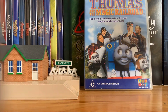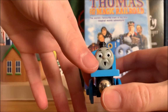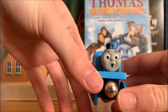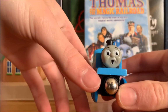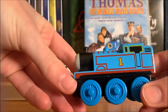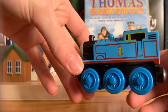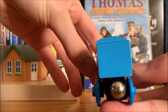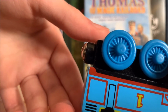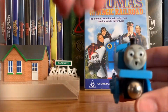Next up is Thomas, who's got a shocked look on his face. I wanted to get this one to use in episodes and movies when I get around to making those. This I also got yesterday with the 3rd grey troublesome truck that I just showed you guys. Let's turn this around. And this one's dated 2003, if you can see that.